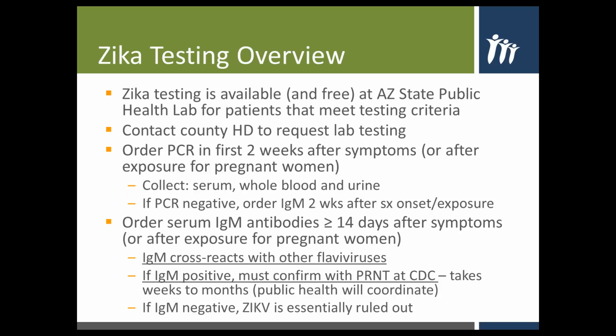The testing is very complicated, and I'm happy to answer any questions, but what I want you to walk away with is that Zika testing is available and free from the Arizona State Public Health Laboratory for patients that meet testing criteria, and I'll talk about who those are in just a minute. You can contact the county health department to request laboratory testing.